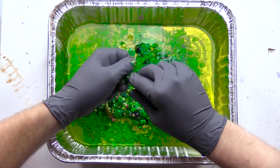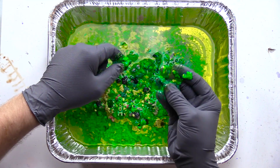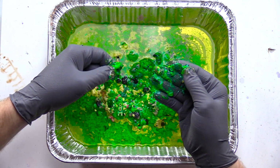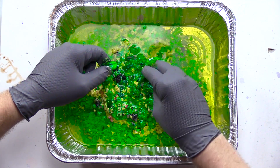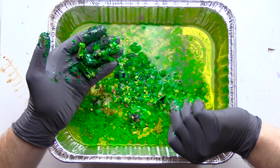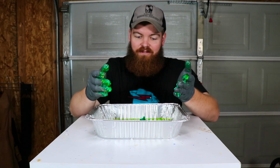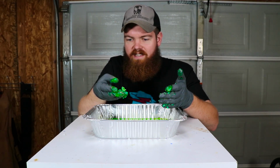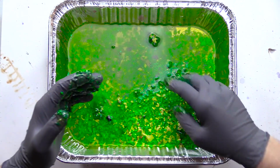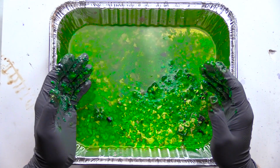For the most part, most of this is pretty much mush. It's just dissolved and kind of like clay, I guess. Overall, this thing has completely dissolved into a big pile of mush. I'm surprised it turned to mush like this. So, if you have a Lego T-Rex, don't put it in acetone.